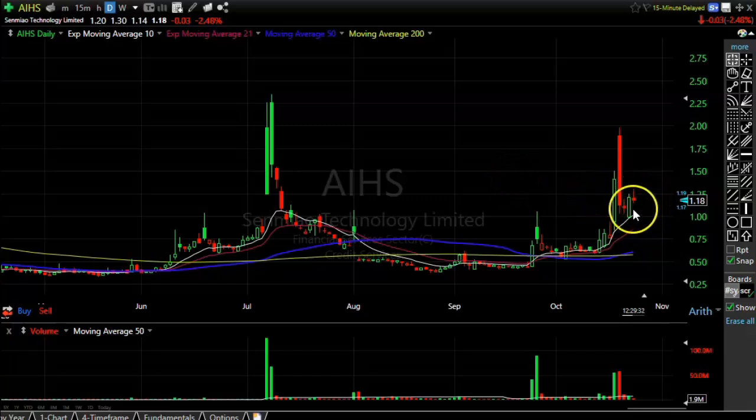What I would like to see right now is another one of those green bars starting to hook up, and that should result in a decent move up.